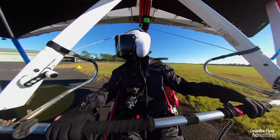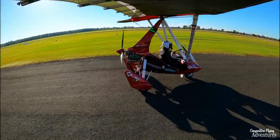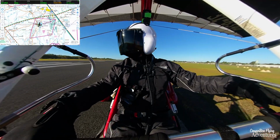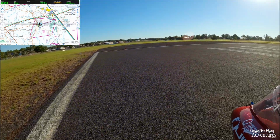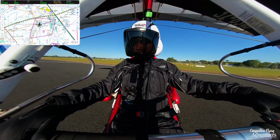Maryborough traffic, microlight 6340, taxis, hangers to the apron, taxiway Bravo, Maryborough. Maryborough traffic, microlight 6340, lines up, rolls, runway 17 for a left-hand departure out to the east, Maryborough.